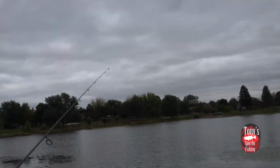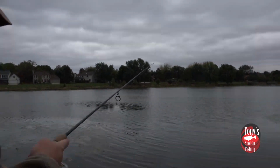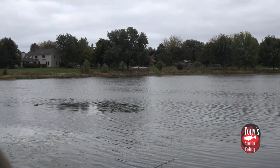Mike's with us today. He's going to be throwing a Cinco right now to start with, and you can play around with that, Texas rigged or wacky rigging. But the name of the game is going to be slow and trying to figure out what these fish want. But we're going to play around.